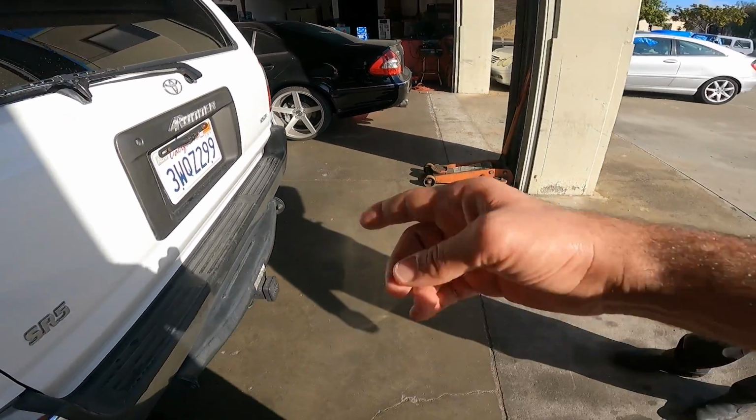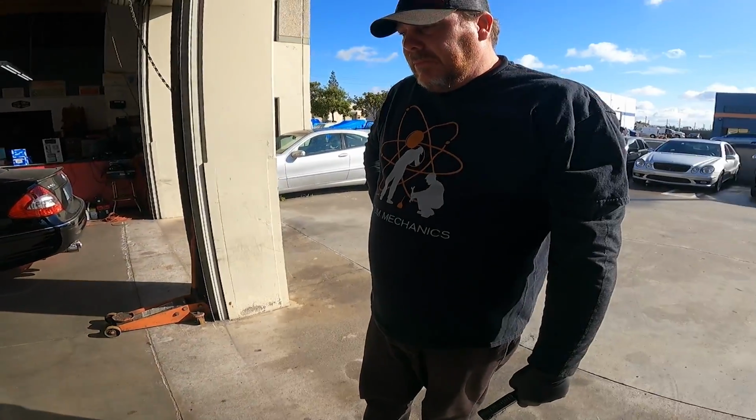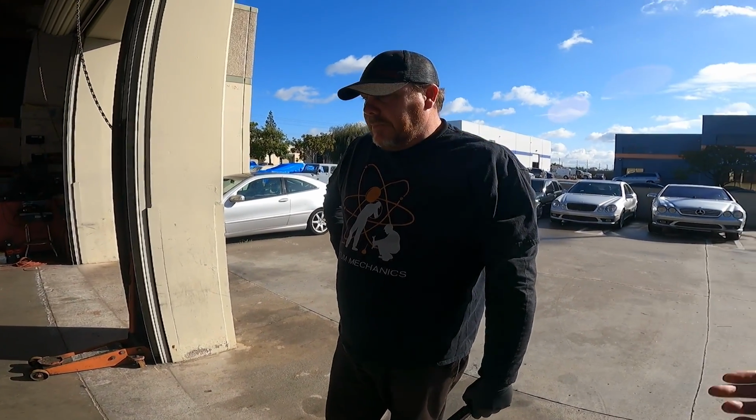Perfect. And then this car can also tow 5,000 pounds. Remember, the 5th generation can tow 5,000 pounds. This one can tow 5,000 pounds. That one is almost 4,800, 4,700 pounds, but this is a 3,800 pound car. So they can tow more than they weigh.